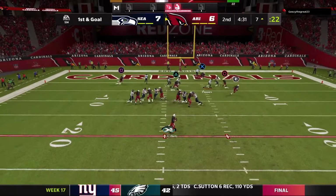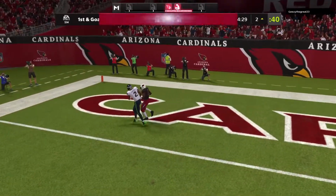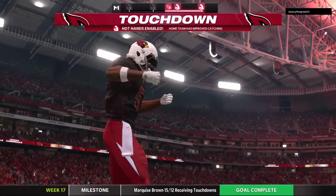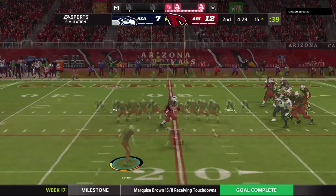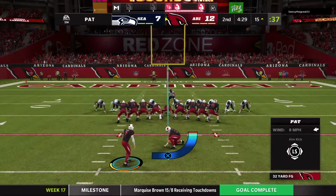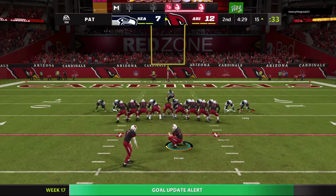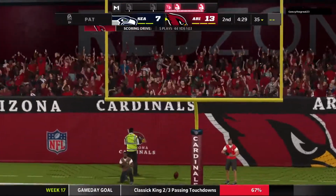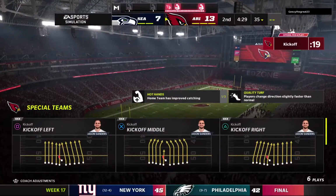Throwing is Hurts. And that is caught by Brown for a Cardinal touchdown. Hollywood Marquise Brown. Touchdown number 15 of the year. And the Cardinals have taken the lead. This time, the extra point up and good. And that'll make this a 6-point game.